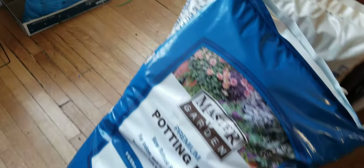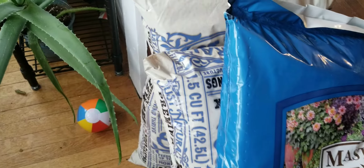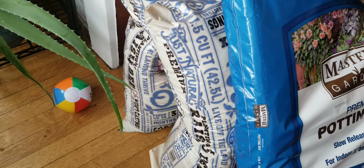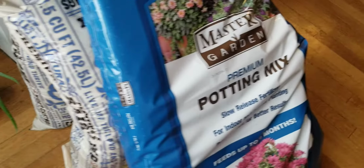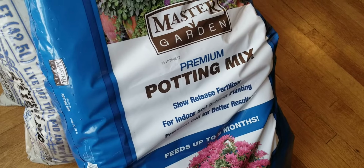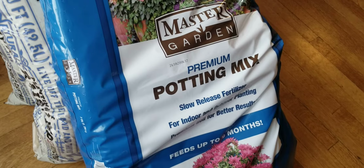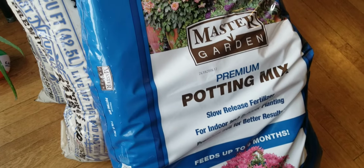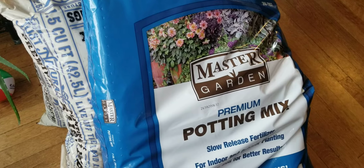And again, there's the potting mix and the raised bed soil. I did pick up the raised bed soil. It's organic and all natural, so it already has the compost and worm castings and everything in it. And this potting mix has a slow release fertilizer in it. I don't really care for that, but that was the only potting mix that I could find right now that was reasonably priced.